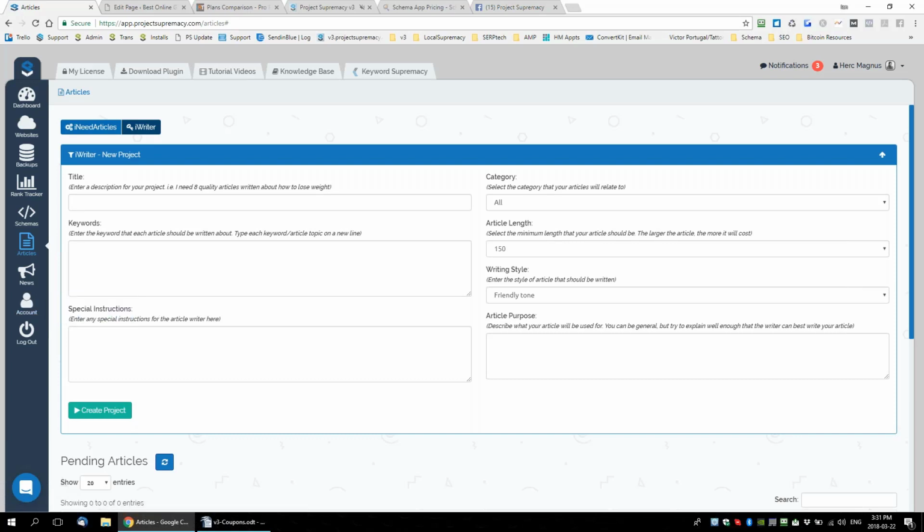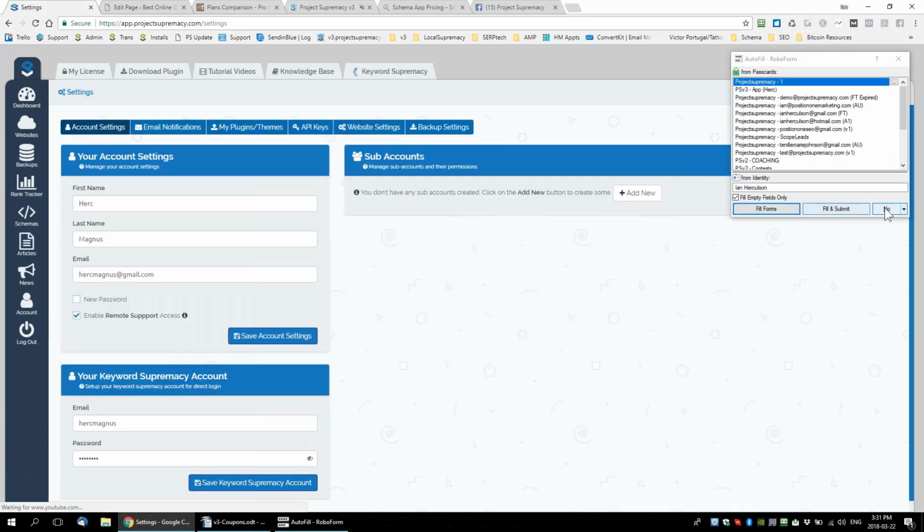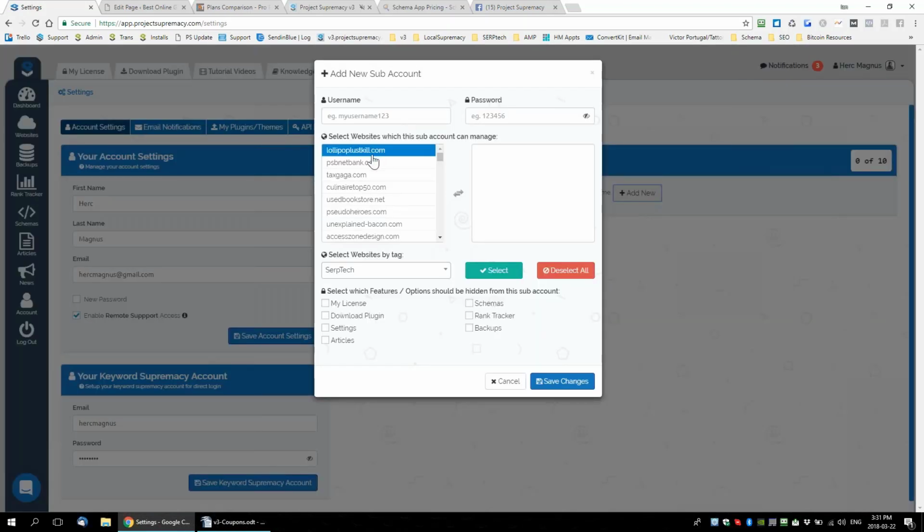You go to my account and see, we have sub user accounts. So if any of you guys are on agencies that are running SEO agencies, whether it's a big one or a little one, you can actually add sub-users. So if I go to my account settings here, okay, we have sub-accounts. And what you can do with a sub-account is add a user, allow them only to access certain blogs, and allow them to only access certain features.